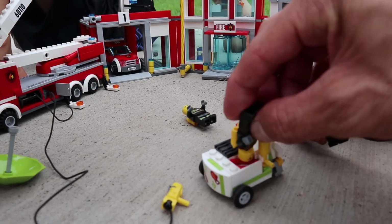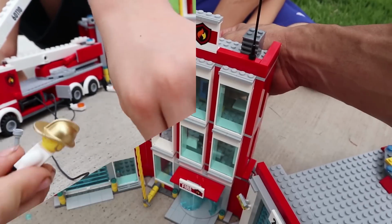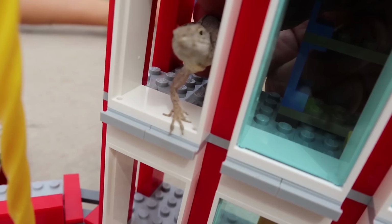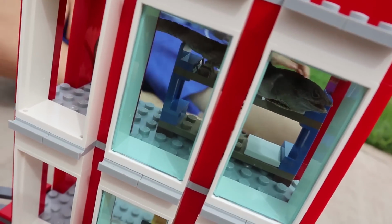Oh, I'm so hungry. Oh, chicken. Meanwhile, at the fire station. I'm gonna light this building on fire because they're all gone. I'm the evilest living lizard that ever lived. First, I'm gonna take a real quick nap.